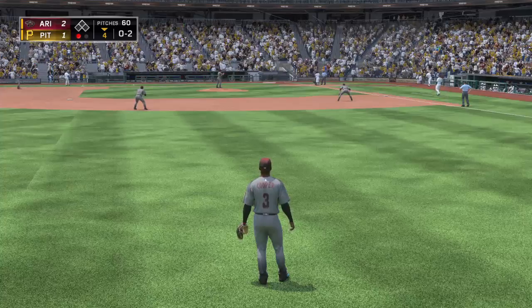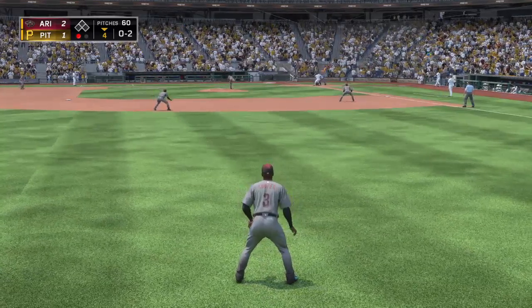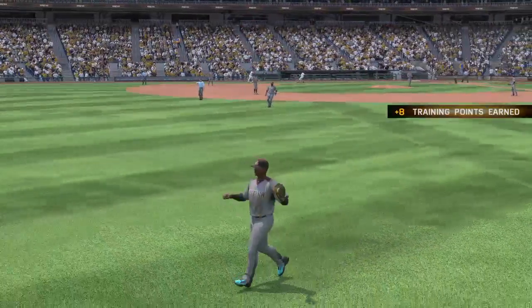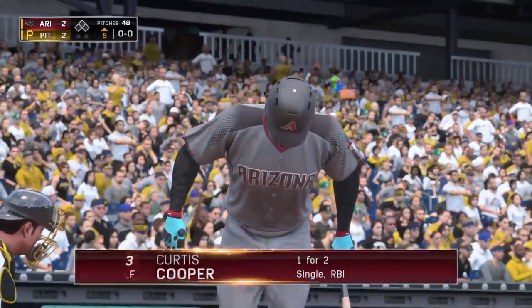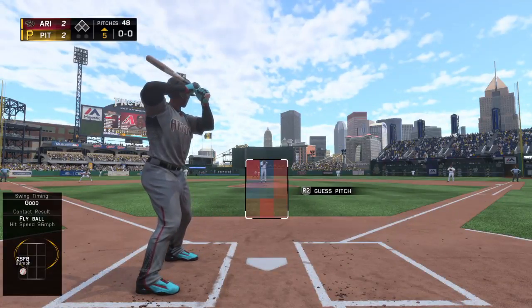Stepping in and ready for another shot, Josh Harrison earned himself an RBI with a sac fly his last time at the plate. Pulls this one in the air out to left. And he will make the play out there, and they're Curtis Cooper will start things off for the Diamondbacks with Paul Goldschmidt set to follow next.